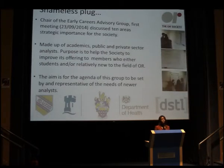And the other thing that we're doing at the moment is the Early Career Advisory Group, which we had our first meeting on the 23rd of September. And we discussed the 10 strategic areas of importance to the society. So where we think we need to go in order to improve our offering to newer members and to people who are new to the OR field.